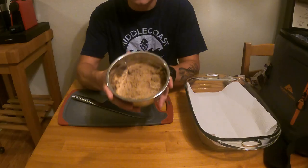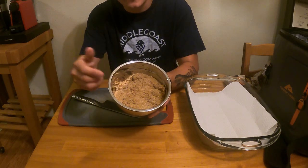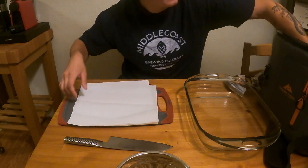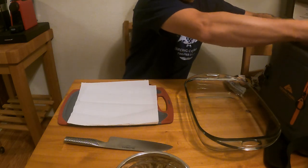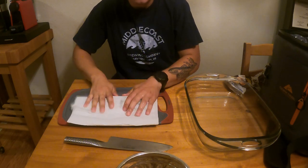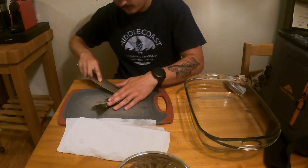So we're back home from the river, and I've decided I'm going to brine all 5 of those rainbow trout and show you a couple different ways you can go about smoking them. So what we have here is about a 1-to-1 ratio of brown sugar and just some normal table salt. And we're gonna take our fish out of the cooler full of ice and lay it down on some paper towel. Dry it off of any cooler water. And now we are gonna butterfly this fish.